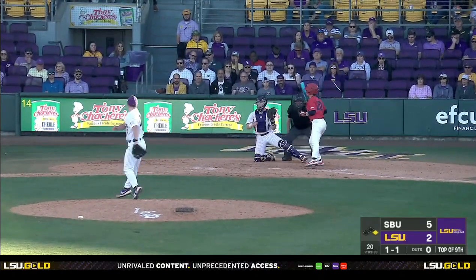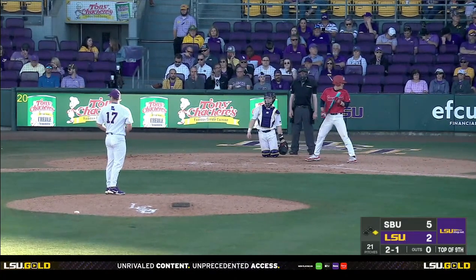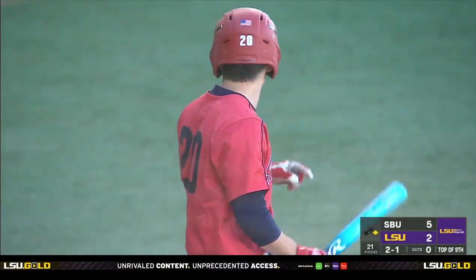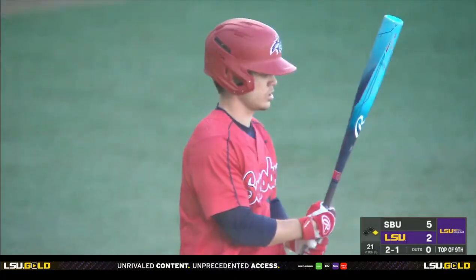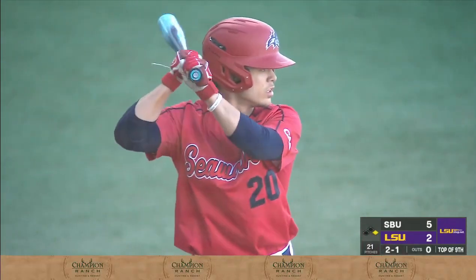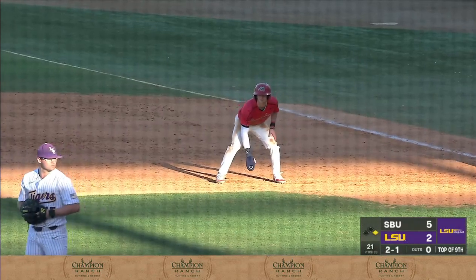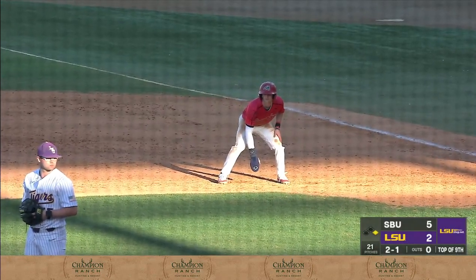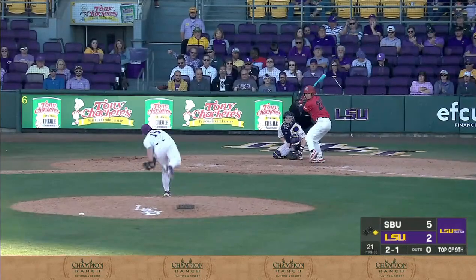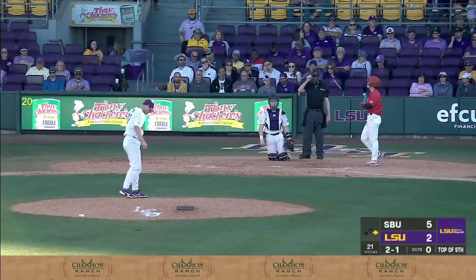The 1-1 pitch to the plate, missed high from Dutton. 2-1. I mean, 39. That's swiping some bags. 39 of 45 last year. So, again, wouldn't be surprised if at some point you see him in motion. Dutton looks to first. Now the 2-1 pitch to the plate. Got him to chase upstairs. That'll leave it up 2-2.